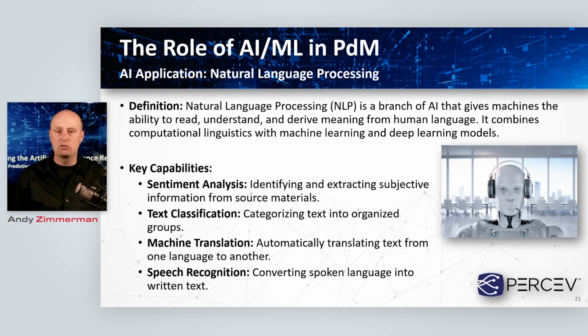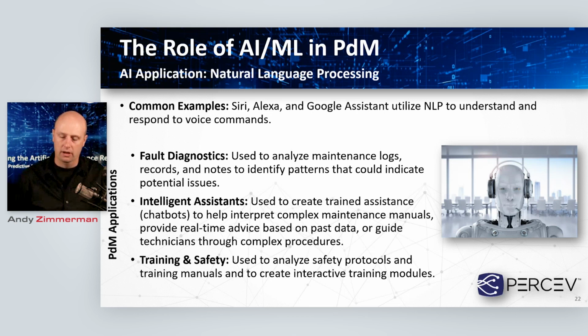And lastly, speech recognition adds to the written or typed capabilities and brings in the ability to interpret spoken language as well. All right, so the common example here that you've all interfaced with is the digital assistant, right? Whether that's Siri or Alexa or the Google Assistant, these are all using natural language processing to both understand and then set the stage for responding to voice commands.